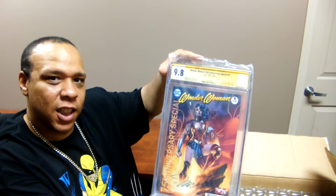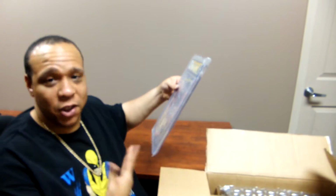So these books came from Torpedo Comics, from a signing I went to in May, where Jim Lee, Scott Campbell, and Art Adams were there, and they did signings every day. If you get a chance, check out Torpedo Comics. Exactly. So yeah, that's the first book, Wonder Woman, which I will be keeping.